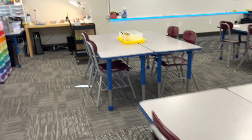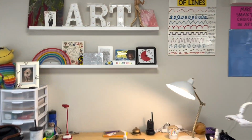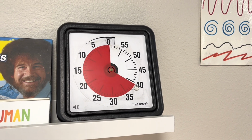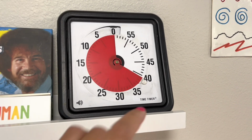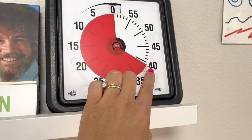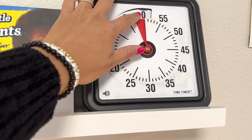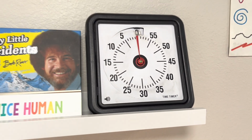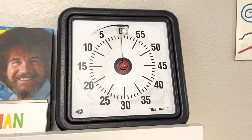Let's check out the timer for the art room. Over at Mrs. Barnicott's desk, you will see a timer. This will tell you how much time is left of art class. Like for example here, it says about 40 minutes. This is just a reminder that we need to use our time wisely, but not a reminder to rush through our work. When the red area gets small, it means that the time will be running out soon. When you hear a beep, that means it's cleanup time.